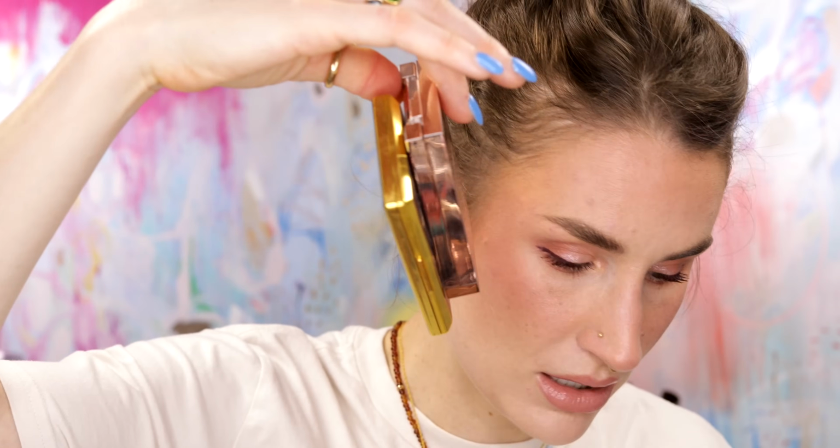I do feel like I want a little bit of a beige blush. Oh, we have the new NARS ones. I love this. I love when my compacts match. So here we have Behave. Yeah, I think that this is gonna be just right.